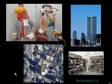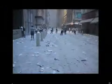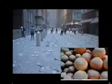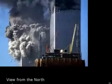So how do you get a building of that size falling down and the first sub-basement isn't damaged? Dust. Lots of dust. That's how it happens. This part of the building doesn't make a thud when it hits. Fruit with dust on it. Dust everywhere.